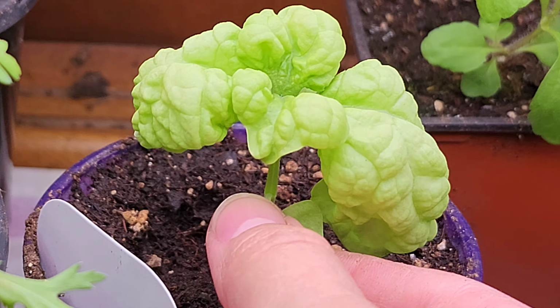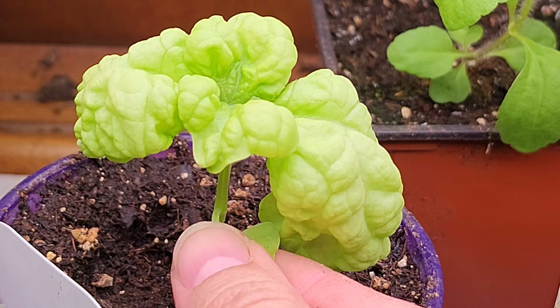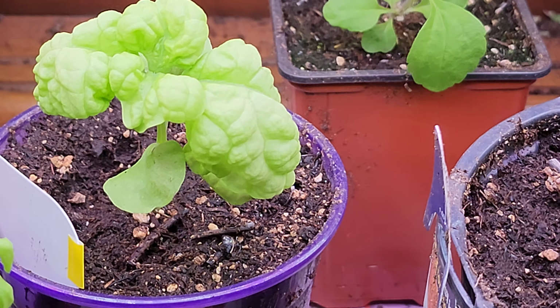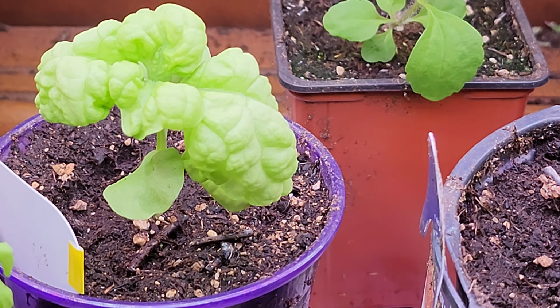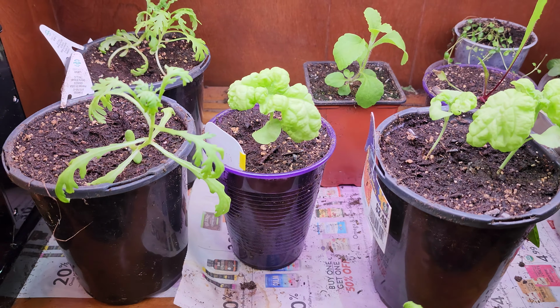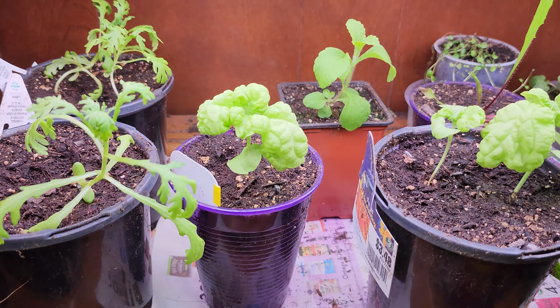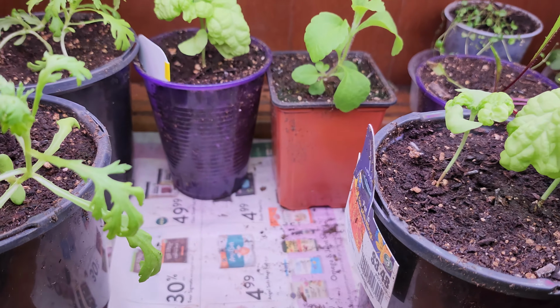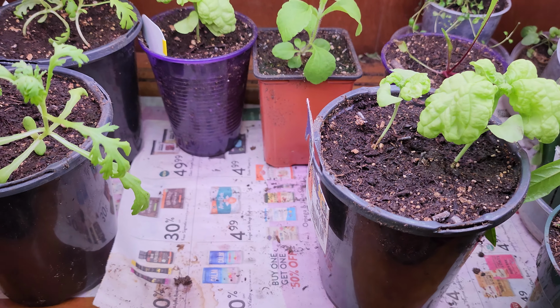Also, an interesting thing about these mammoth basil: the other day I rubbed the leaves, then smelled them, and they have a strong licorice smell, which some basils do. Not my most favorite, but still pretty cool. First time growing the mammoth basil.